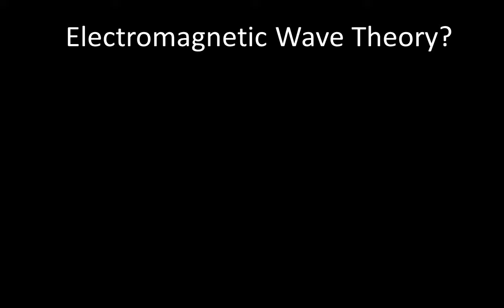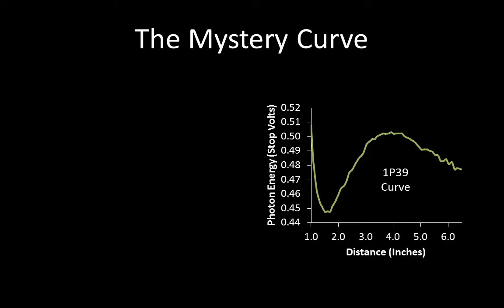There are several other very good reasons why the electromagnetic wave theory of light is bogus. If you are interested, I will explain them another time. The current unanswered question is this curve.